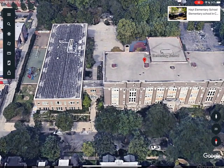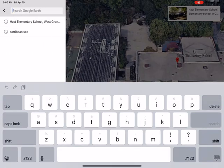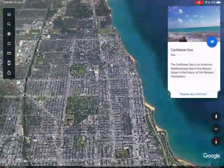And what we're going to do is we're going to travel to the Caribbean islands. And there are a lot of different islands there, and I'm not sure. The book doesn't tell us exactly which one it is, but I'm using this app called Google Earth, and it's free on a phone or on a tablet. And I'm going to hit the search button, and I'm going to type in Caribbean Sea, and watch this.